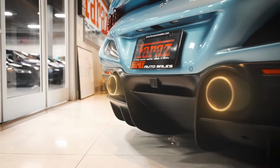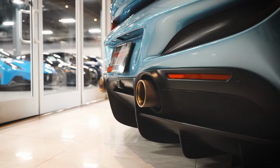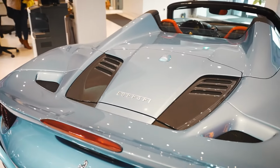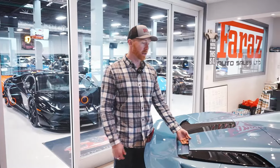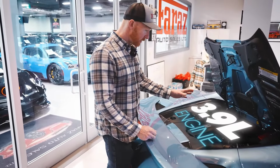Your titanium exhausts, I'm glad they went with that finish as opposed to the black like some of the others do, because this also adds into those silver wheels that we were looking at earlier. All right, since this is another mid-engine supercar, I guess this would be the hood or the rear, and we'll take a look at the engine. You can see it's really tucked in there, similar to when we looked at the SF90.